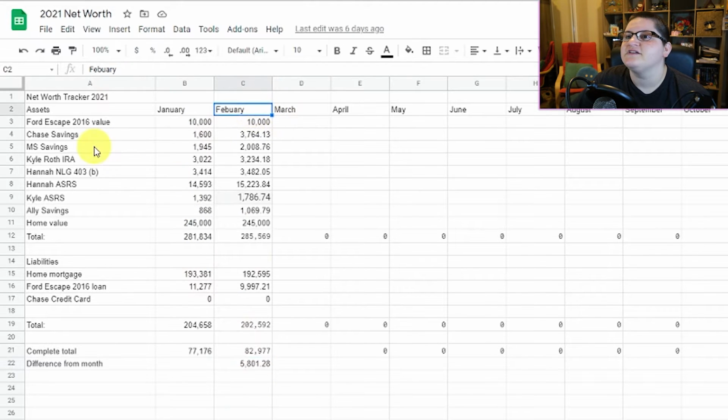But let's go. For February, I'm going through my assets. My Ford Escape, we share a car. I'm just keeping the value at $10,000. I know it's a little more than that, but I'm just going to keep it at $10,000. My savings account did jump up a lot right here to $3,700. That is because we got part of our tax return. Usually we don't get that much money back, but my husband switched jobs this year, so it was kind of a weird year, and we weren't sure how it was going to affect our taxes, so we wanted to put more money aside just so we don't owe. So that will go down next year, but that's why it was so high.